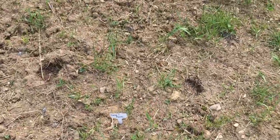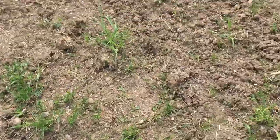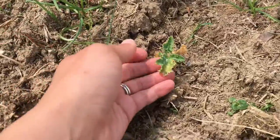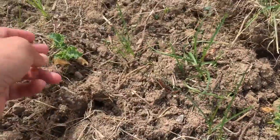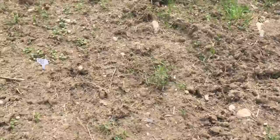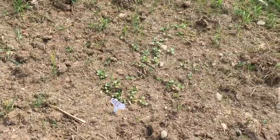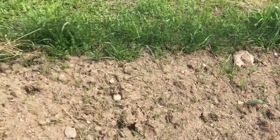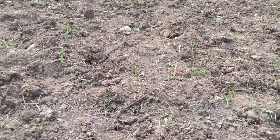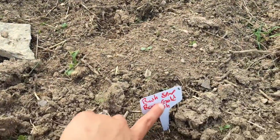Got some more kale. I have kale starts right here, which again were damaged from the cold, but will come right back because they like the cold actually. Radishes, those were just sprinkled. And my onions are along the edge, which are kind of hard to tell as well. So this is on the other side of my garden, the other half. Nothing is going to come up yet because I just planted them yesterday.